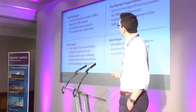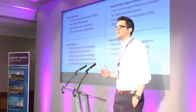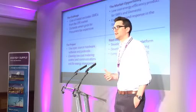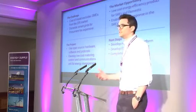Now, as I say, this was mostly for SMEs. It was also to start looking at domestic microgrids. I see there's a few people out there today who are looking at domestic microgrids, and that was very much part of what we wanted to do.